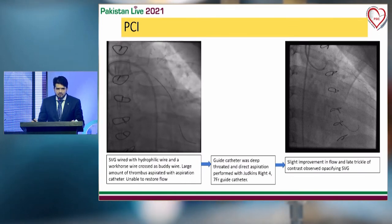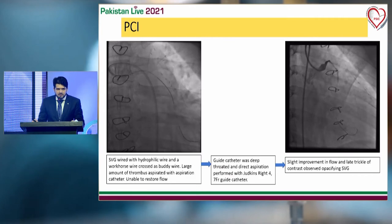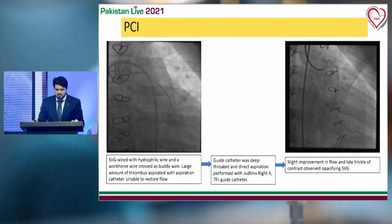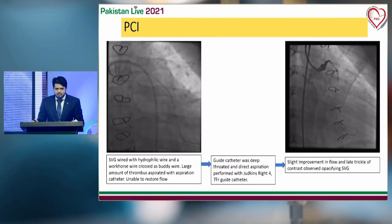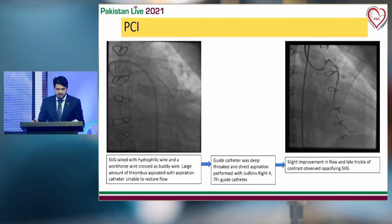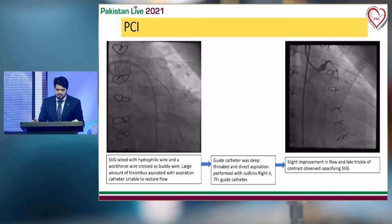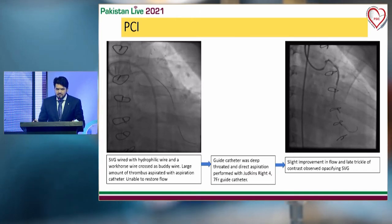Here you can see that it was wired with a hydrophilic wire and a workhorse wire as a buddy wire. We did thrombus aspiration using Thrombuster. A large amount of thrombus was aspirated, but still there was not a good flow. Then we used the guide catheter. It was a JR 4 7 French guide catheter. We deep throated it, and we did direct suction from the guide catheter. And after that, you can see that there is some improvement in the flow.